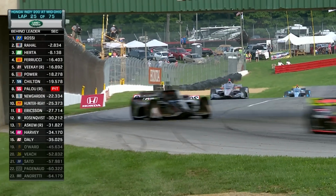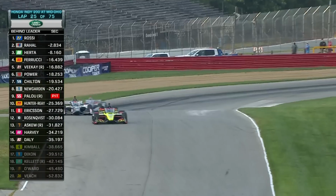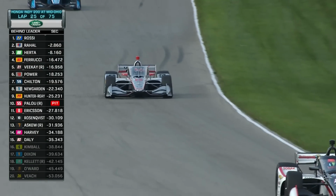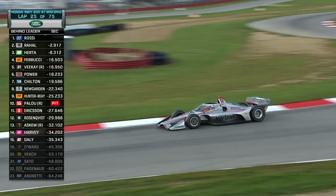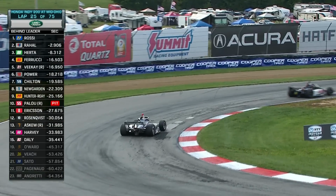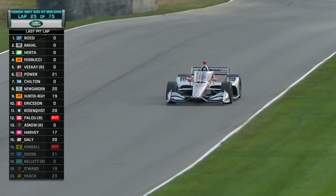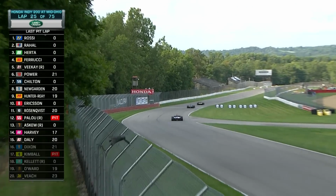Hanging on for dear life. Working on it. Couldn't tell who that was. I think it was Connor Daly. Well, yeah, it could have been Connor or it could have been Graham. Graham Rahal's still out there. Hasn't pitted yet. Yeah, Connor has pitted already. Last lap for Power was a 109.9. VK just in front of him at a 110.6.